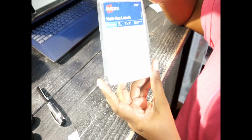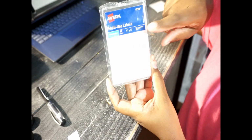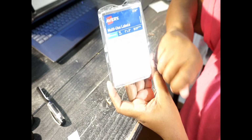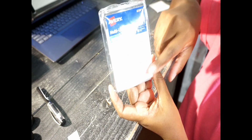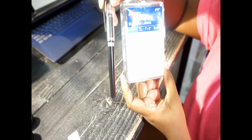Okay, now the tags that I use to label the drawers and the packages are these Avery multi-use labels. It comes with 72 of them. These are removable, so if you mess up, it comes right off. And these are the 1 by 3 inch. And you have to write on these, obviously. They're not just like pre-made labels.